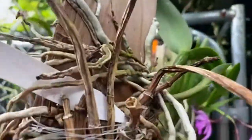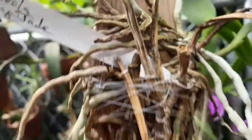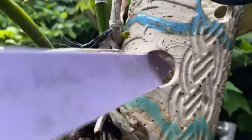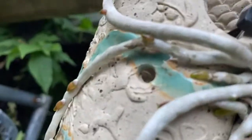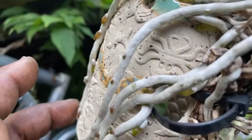It's been on this mount for a little bit, and I left the old pieces of the plant, but the roots are still doing really nicely. Roots have popped out on this as well. This is my Akito Sato, and there are those roots right there with the rains. Talk about root porn right there.